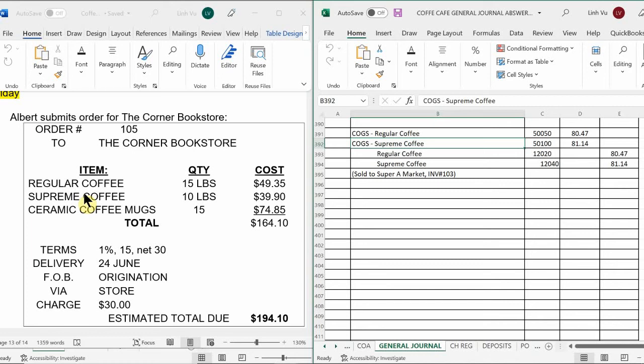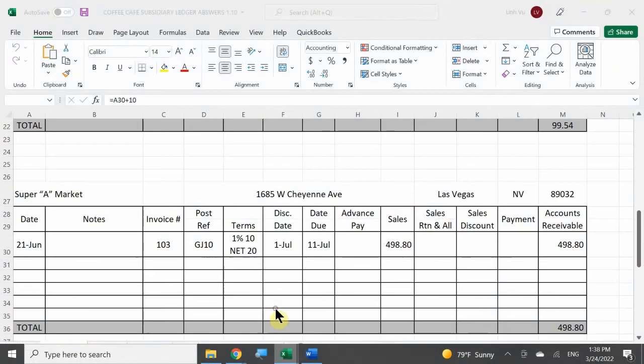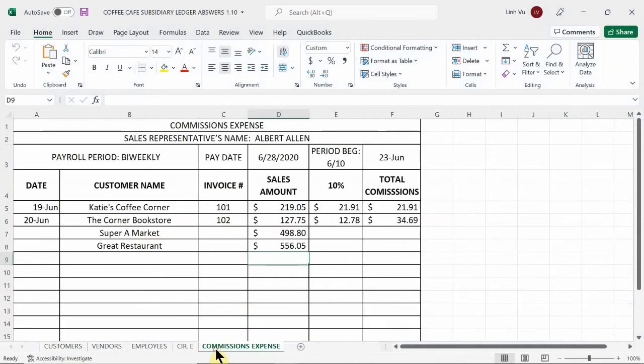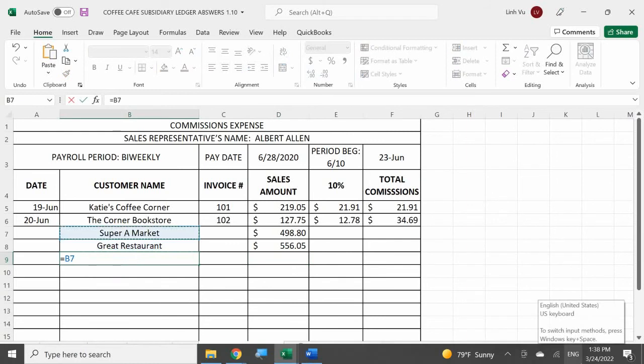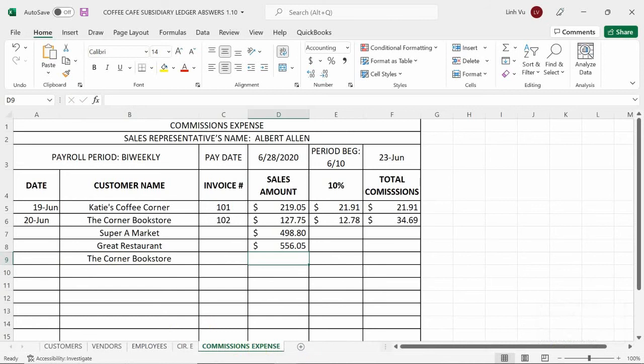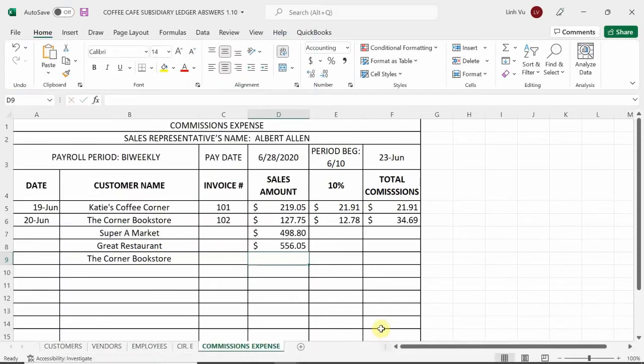Put it in the commissions expense. We're going to put it in the commissions expense. So commissions, right? We have the corner bookstore, right? For a grand total of $194.10. Okay, good.